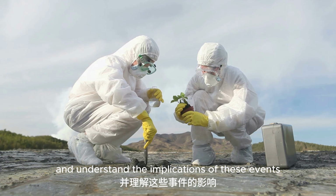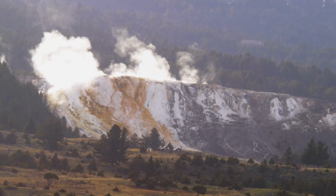The findings, while not cause for immediate alarm, underscored the dynamic nature of Yellowstone's volcanic system. The recent activity, they concluded, was a reminder of the immense forces at play beneath the surface. Yellowstone, for all its beauty, remains a land shaped by fire and water, a place where the Earth's raw power is on full display.